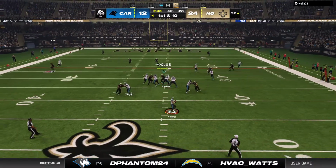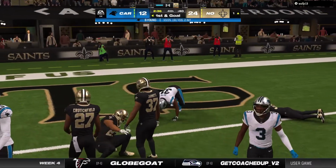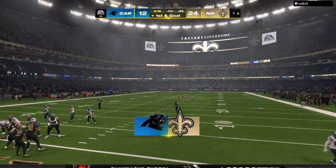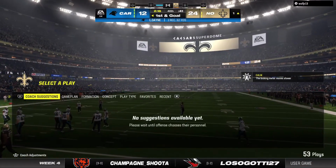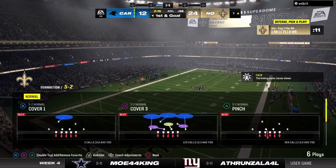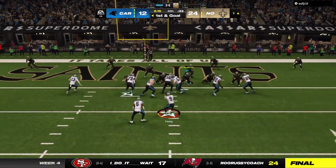It'll be Young again. That is caught at the 7. And he's brought down after a very nice gain. Now 1st and goal. And now defensively they're going to burn their first timeout. Remember, they get an extra one built in coming up here shortly at the 2-minute warning. 1st and goal, and they've got to be thinking a chance to get right back into this football game.